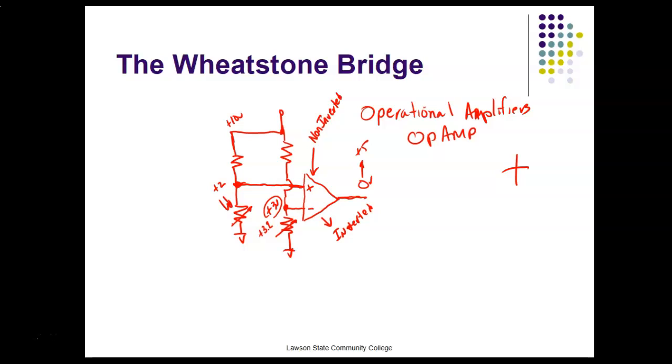Op amps, there's a lot of books out there on that. We can set these things up as amplifiers and calculate the gain. When we get into bipolar transistors, it's complicated to calculate your gains and stuff like that. But this guy right here, very, very simple.